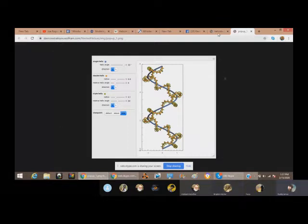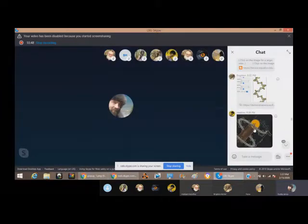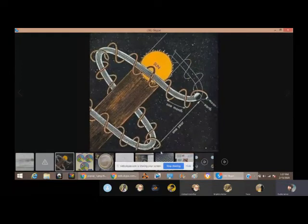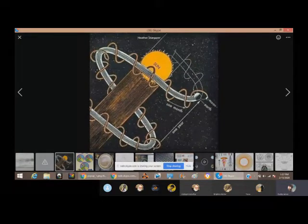Where am I? Okay, here I am. There it is. So this is kind of what Brighton was talking about here. And this was hypothesized by many different people. Actually, this is pre-Socratic.